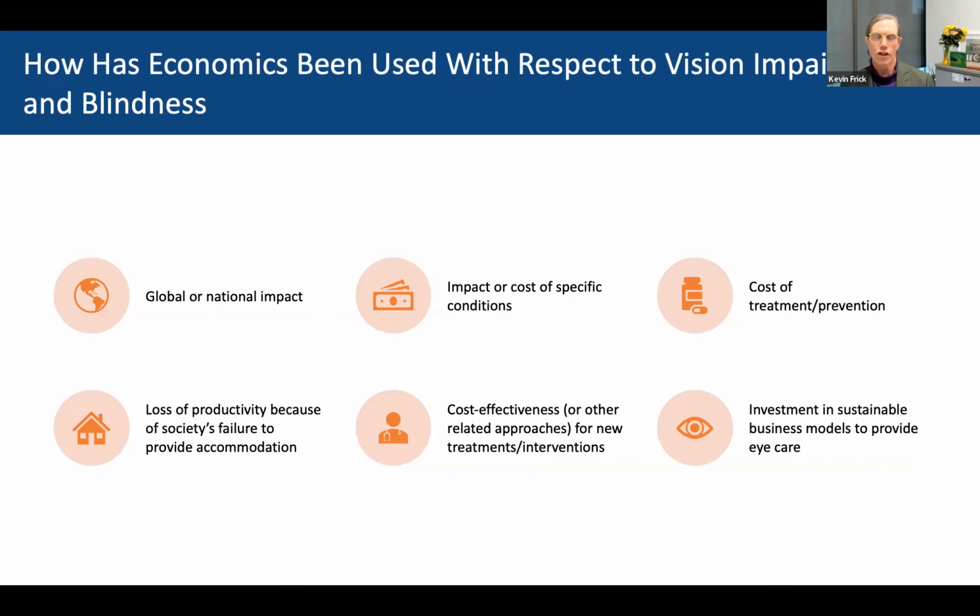When we look at the research in economics and business related to eye care and eye health, what do we find? So one thing we find is global or national impact. My very first study in this space was a study with Alan Foster, funded by Sightsavers way back more than 20 years ago, looking at the global impact in terms of productivity loss related to blindness and vision impairment and projecting forward what might happen if Global Vision 2020 was successful.